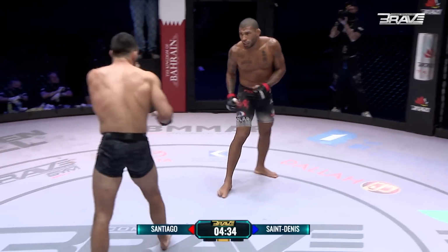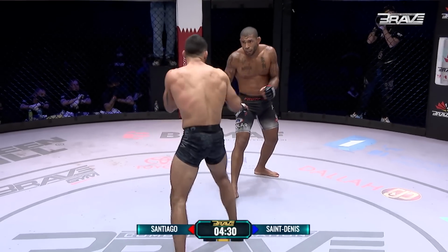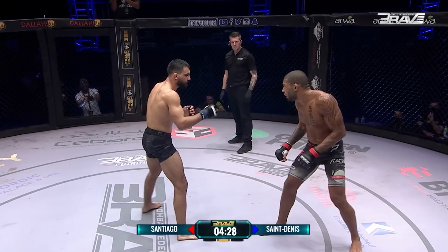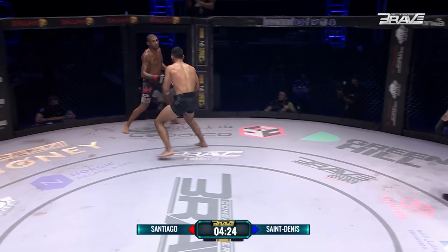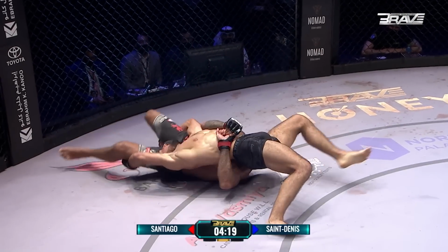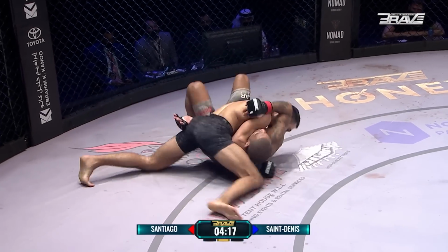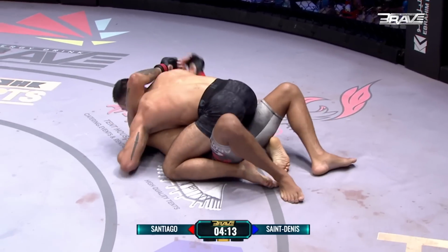Oh, nice big shot up the middle from Benoit, replied by Luan Miao Santiago. That left hand of his is cocked and primed at all times. There it is. There is a tell when God of War lets that straight left hand go. I don't know what it is yet, but Luan Miao does. What a scramble, here we go, and that is it. All close fights are won in the scramble.